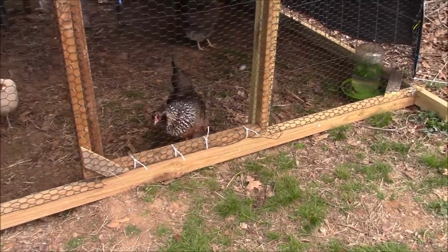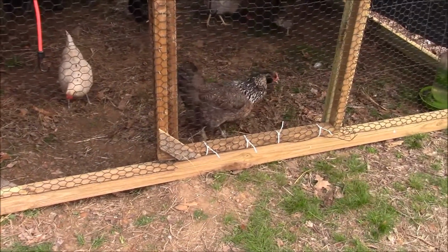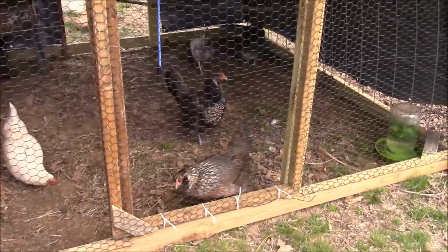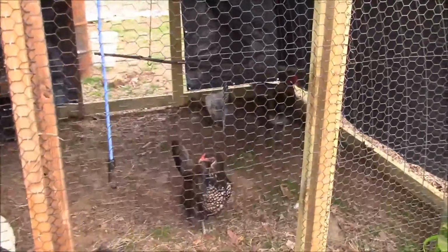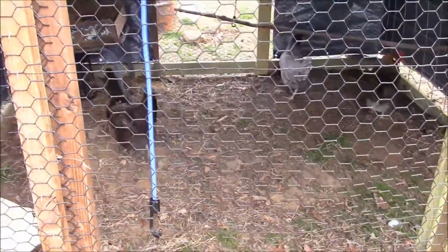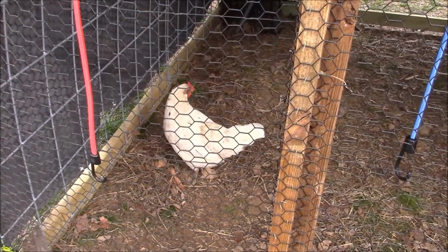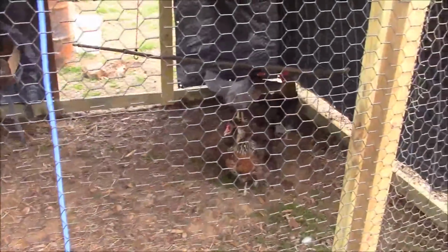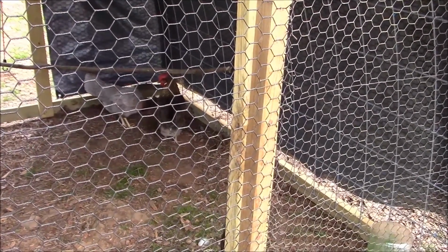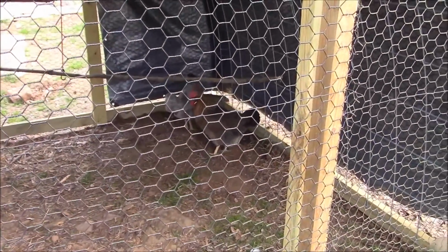Yeah, this is number 6. Number 6 just can't wait to get out. I am sorry, number 6. And then number 8. Number 6 and 8 are mostly black and white, just some beautiful coloring. This white, speckled one here is number 9. And there's a lavender one back there, that's number 7. And the Swedish Flower Hen is number 5. You guys hate me, I know. I know you all hate me.